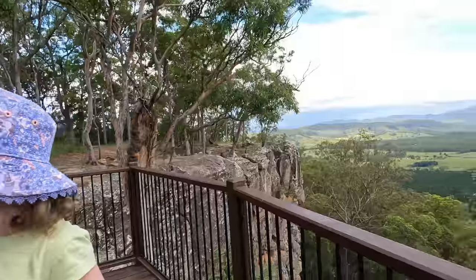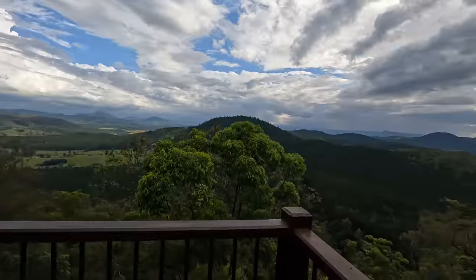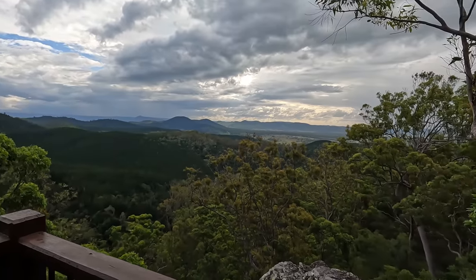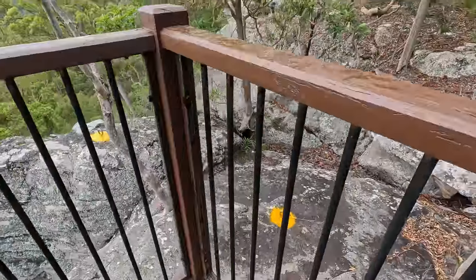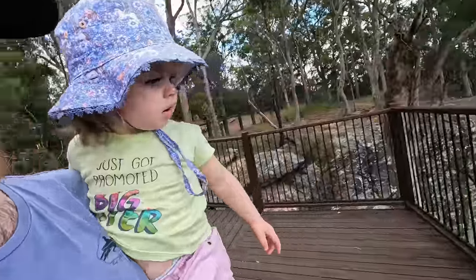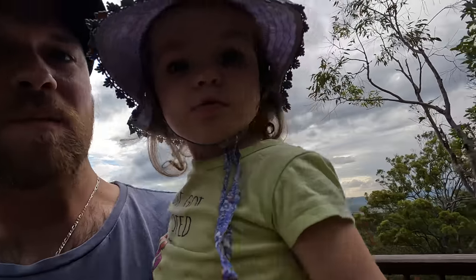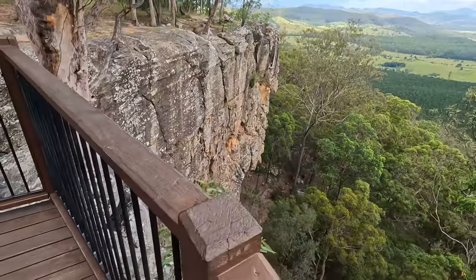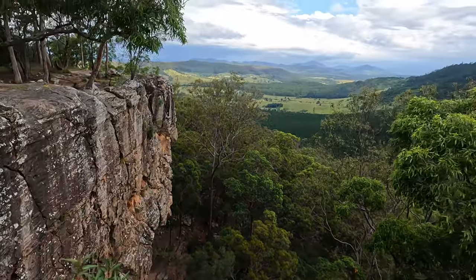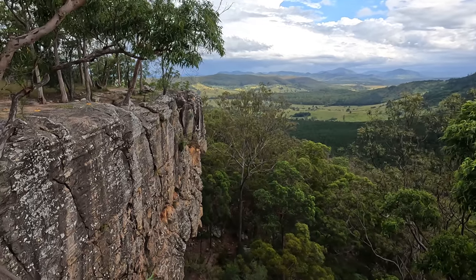Very nice lookout. Even with a bit of rain around, it's still clear enough to see a decent distance, so that's just awesome. And you can see the abseiling points all down here, if you want to go abseiling. This is a pretty cool little lookout, isn't it? You've got a big cliff edge there. Beautiful view. So this is Point Pure Lookout. Absolutely awesome. So there you go guys, Point Pure Lookout, and it's a pretty cracking little spot.